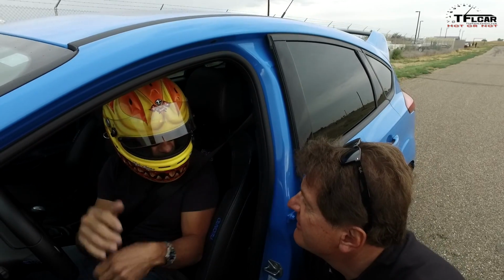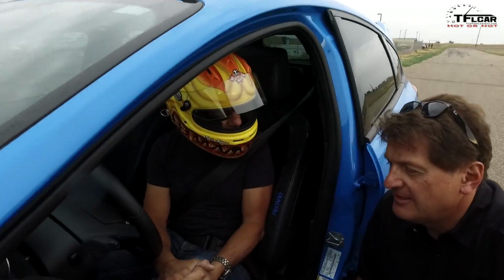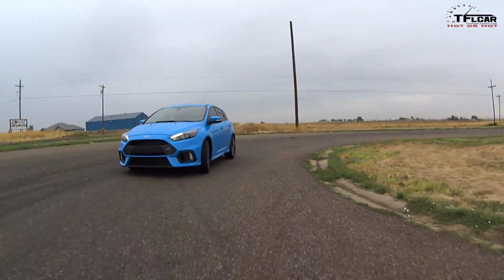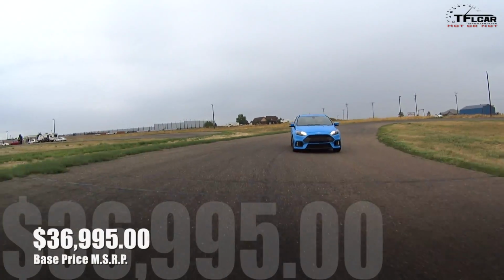And of course, drive it in the snow, drive it anytime. It's a hatchback, throw a bunch of junk in it. Very practical as a daily driver, but boy, does it rip around the track and feel like a real driver's car is supposed to feel while doing it. So hats off to Ford for putting in the effort on this car.